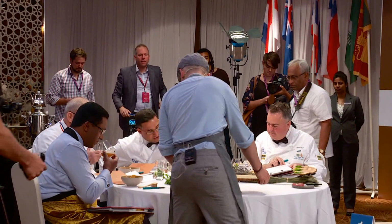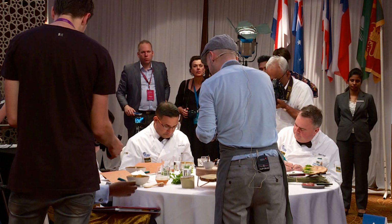So please try to get a bite from the langoust together with the foam and the sea buckthorn berries, and then it will complement each other very well.